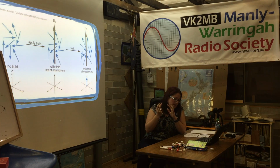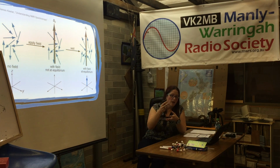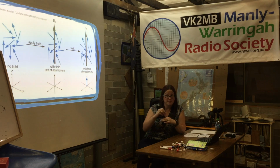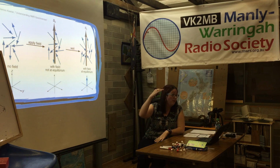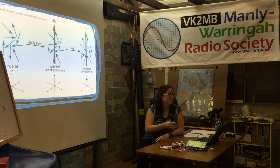Now, the signal intensity that we get when we're measuring our NMR signal is a function of the size of this vector. So we need to find ways of making that bigger. We need to make it more favourable to be in line with the field than against. And the way we do that is by increasing that energy gap. And that requires us to increase the applied field. We can't change gamma. Gamma is an intrinsic property of a nucleus. It's fixed, it's constant. We can't do anything about it. It is what it is.